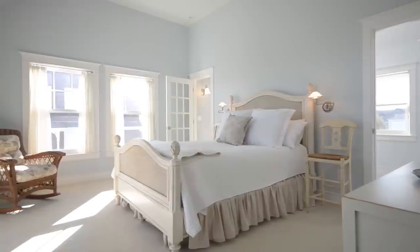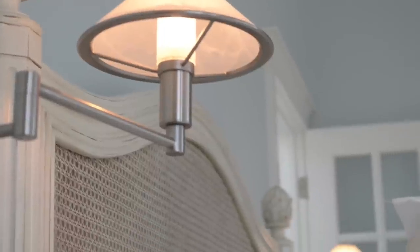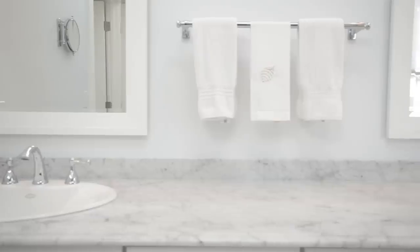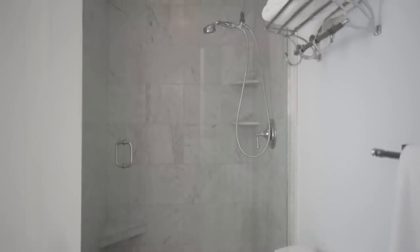The master bedroom is luxurious and airy with vaulted ceilings and romantic accents. Extra-large walk-in closets make way for easy organization and storage. Dual sinks and marble countertops in the bathroom give an elegant air to this Zen sanctuary.